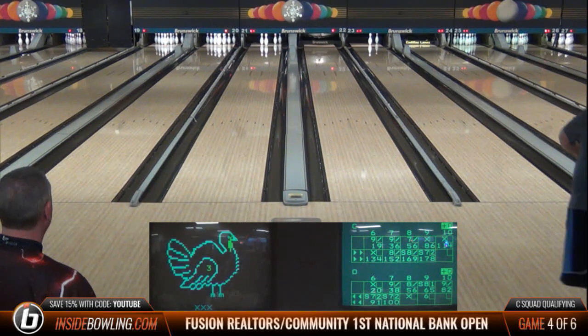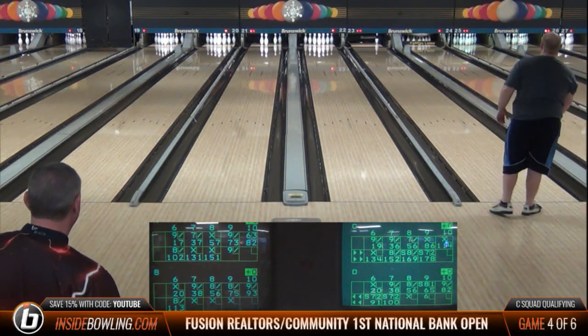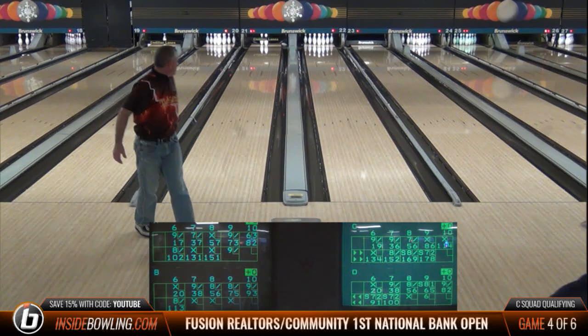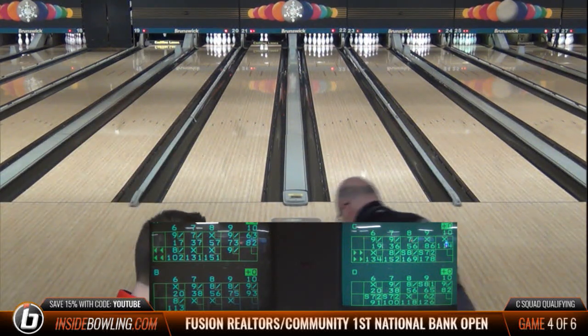All I know is I paired with him the first squad, and he couldn't miss the first 4. I mean, he was probably leading by 50 after 4. And then not a very good last 2.